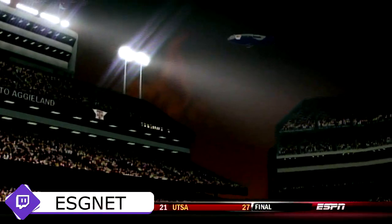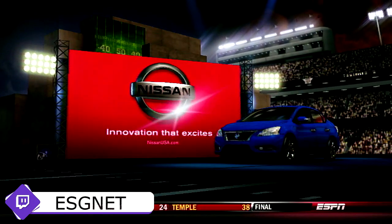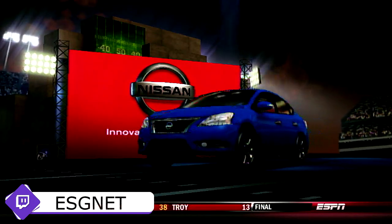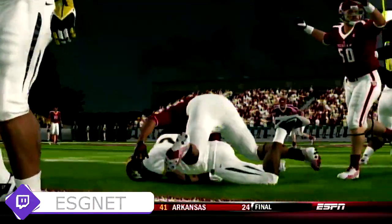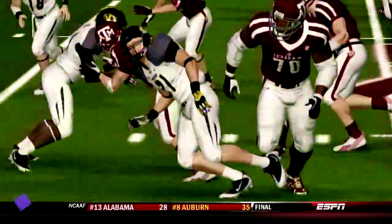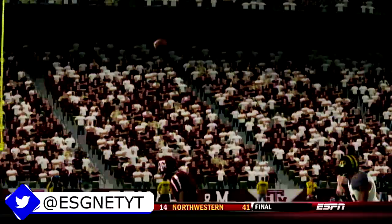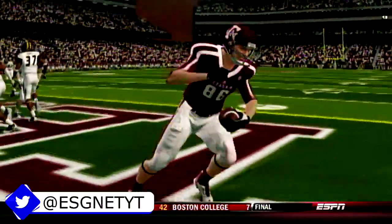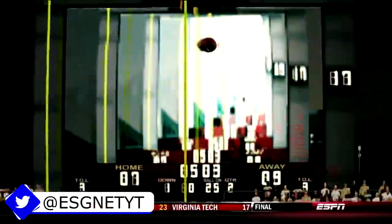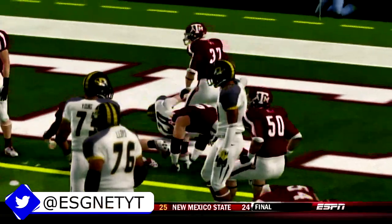Glad to have you with us in the studio for the EA Sports NCAA Football 14 Halftime Show presented by Nissan. Innovation that excites. Reese Davis and David Pollack here, completely locked in on that first half. We've been looking forward to this game all week, and it has lived up to billing. A close game. You feel like it's going to be a great second half, and boy, we've got the perfect guys in the booth. What a reward today for Nessler and Herbstreit to get this game.